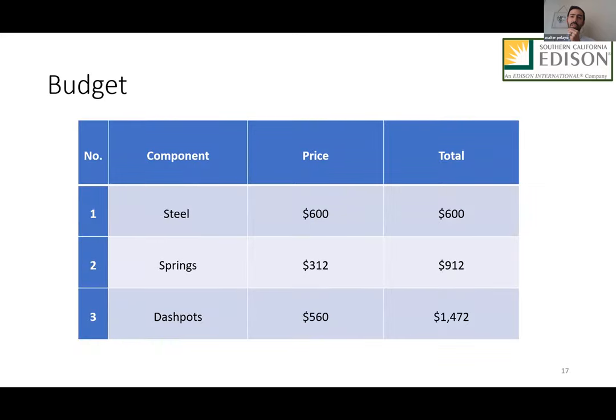Now, as far as the budget, the entire system costs us just under $1,500, but this is only the cost of the raw materials and the components. There's also a considerable cost of actually manufacturing the prototype or the one that will go out in the field and also installation. We have no real meaningful way of calculating that.